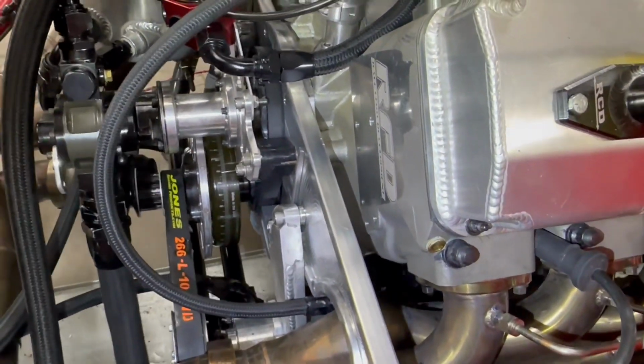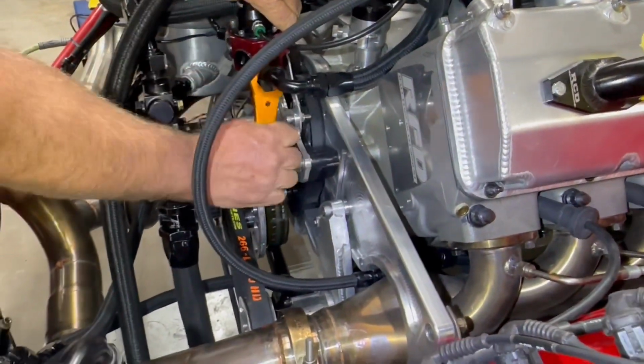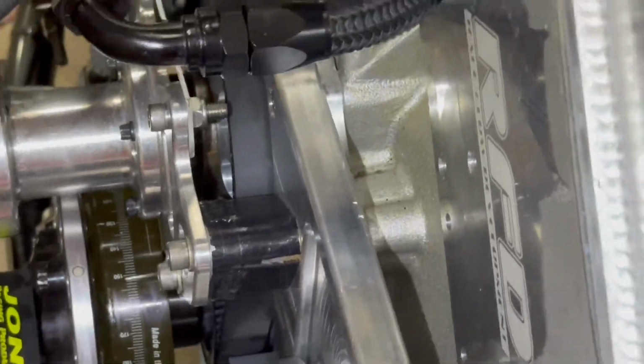So now the question is why? Why did the front seal come out? What caused it to come out? Now Randy has a new lower pulley down there. So we're going to probably change that since we got it off.